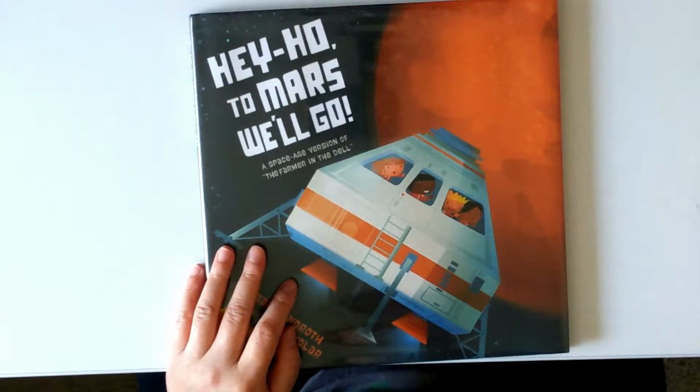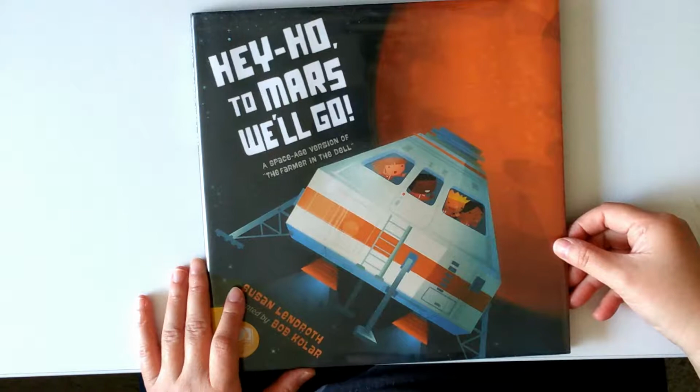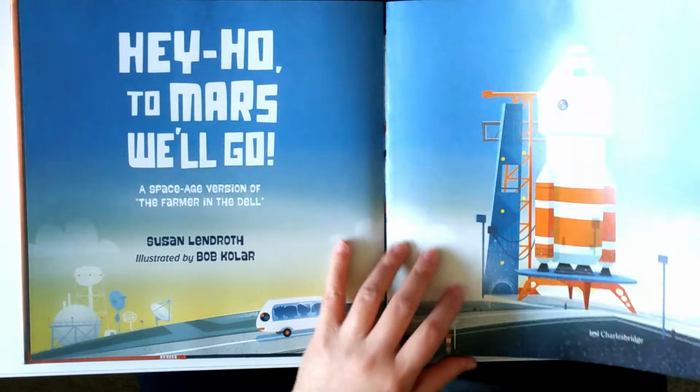The next book is called Hey Ho, to Mars We'll Go, a space-age version of the Farmer in the Dell song by Susan Lendroth. I wanted to introduce my daughter to space, and this was a great book because it also combined singing to the narration.